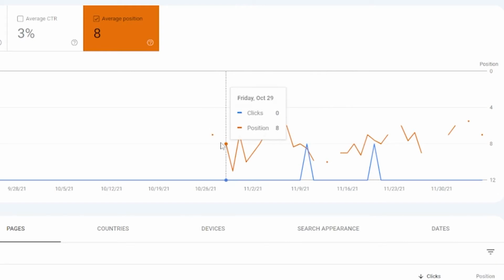And some days nobody searches for it. So if you see these little jumps, that's because on the 28th, one person searched for it and I was in position 7. And on the 29th, one person searched for it and I was in the 8th position.